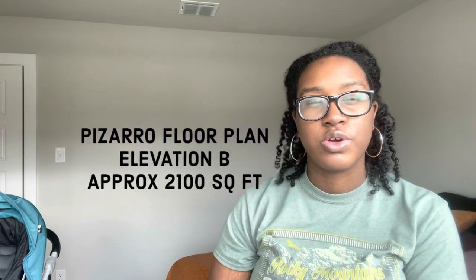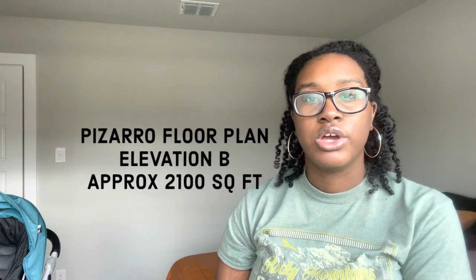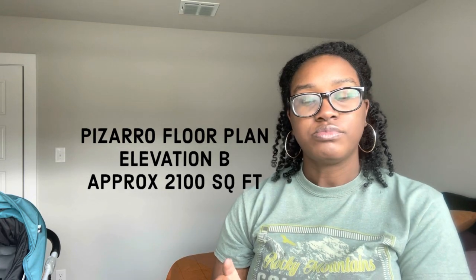It is just a one-story house, about 2,100 square feet, three official bedrooms, two bathrooms, and then two, they call them flex spaces, and I'll show you that as well. That's kind of the ballpark of what we have here. It's kind of similar to our old house, pretty close in size that way, but we just need a little bit more space considering we had the baby on the way.